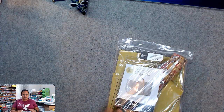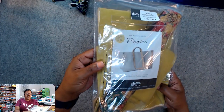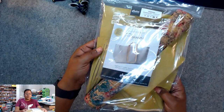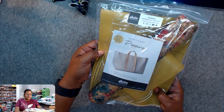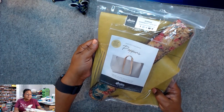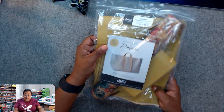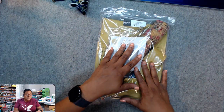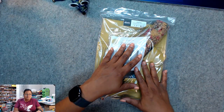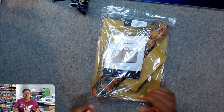It's the Sally Tomato pattern. You kind of see the bag there. But you can see that there's not much intricate going on here. There's no intricacies here. It's a beginner-friendly minimalist tote. Perfect. So I'm going to try this. I think I might try to put this together probably Friday, maybe Friday. I haven't watched the tutorial on it yet, but I'm going to.